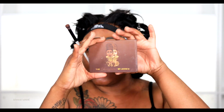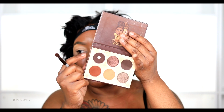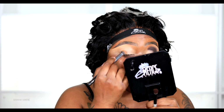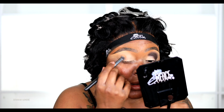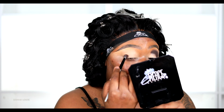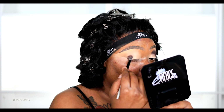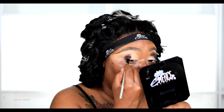I'm going to go ahead and take my Juvias Place shadow, this color right here. I'm going to take this brush and we're going to diffuse it out. Go on my TikTok to actually know how I feel about these brushes. I'm just going to go ahead and show y'all how I do this look. I'm going to pack this on with this brush that I told y'all TikTok Shop sent. Pack this on and diffuse it at the same time.